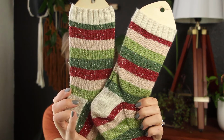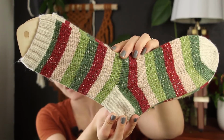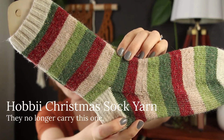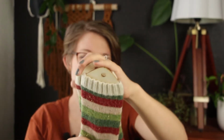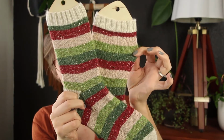First thing is a pair of Christmas socks. Ta-da! These are my 2021 and 2020. I started this sock in 2020 and finished this sock this year. They are knit out of Hobie's Christmas yarn. It has a shimmer and a sparkle. You can see there. They are two different sizes. This one that I knit this year is kind of big. You can tell by the amount of slack that's happening here. My gauge has changed in a year. Big shocker. It's actually loosened up, which is great.